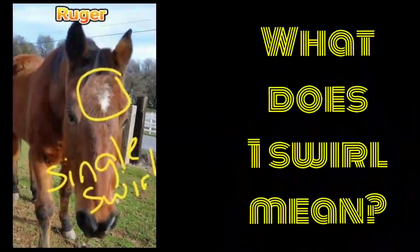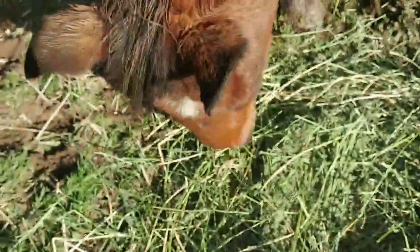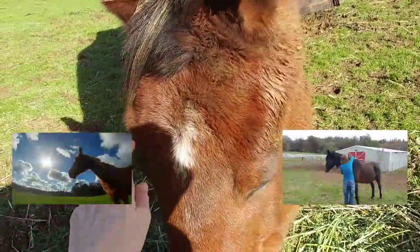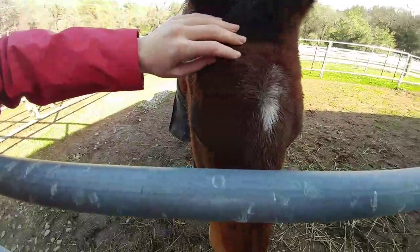Next is a single swirl between or above the eyes. This is the most common swirl, and it typically indicates an easygoing, uncomplicated horse. Three of our horses, Ruger, an American quarter horse, Flicka, an Arabian, and Remy, an Arabian, have this swirl pattern. Although Ruger and Flicka seem to be rather easygoing horses, Remy is quite mischievous, and so this swirl doesn't seem to apply to him. Let's look a little bit more at the history.